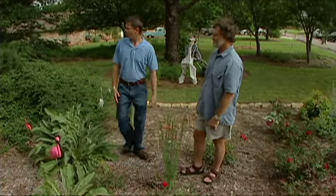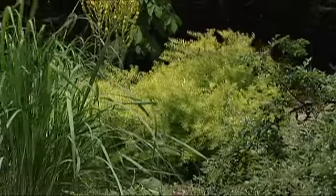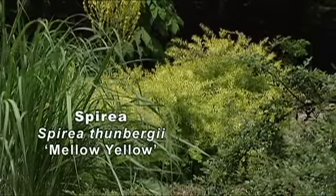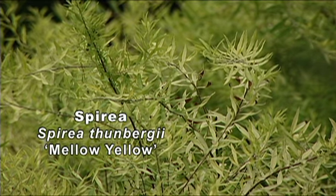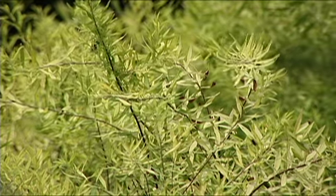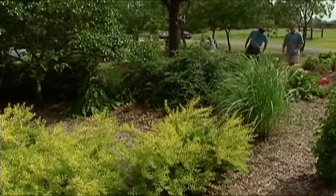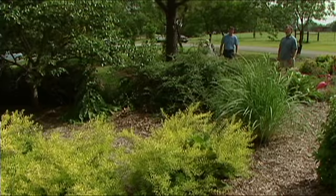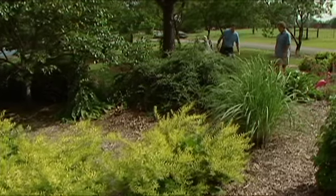Well, Olen, as I look around here, I see a beautiful gold foliaged spirea back here. What's the selection name on that? That's a cultivar called Mellow Yellow, and it does have the traditional pink flowers on it in the spring, but that foliage color is the reason you grow the plant. It looks like it will darken as you get into July and August. It'll be more green and less yellow, but for a good spring color and early summer color, it really lights up the landscape. A very appropriately named plant.